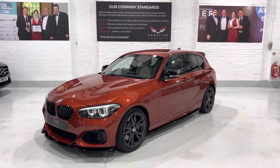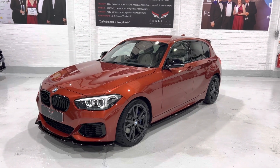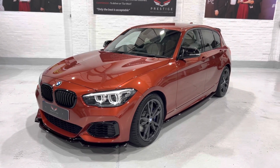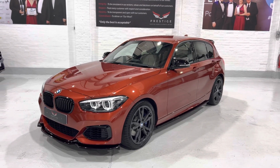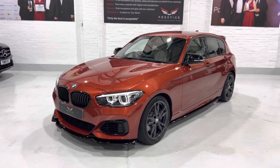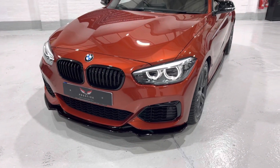Now the car's finished in sunset orange, a metallic colour, and we've got some really nice black gloss features on it. And this car also has the adaptive M Sport suspension. So all the cars are spec checked here, so we know all of the spec on the cars. And we're going to take you around the car.